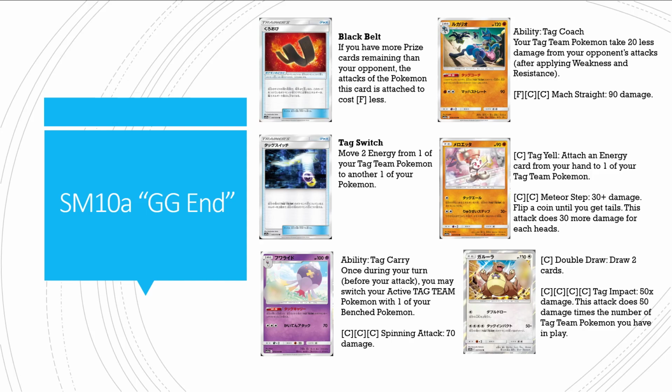I think overall, because it's Stage 1, this won't be used to get set up, especially because its attack isn't all that relevant, just a flat 70. I think overall this is really low on the power level, but it's a reasonable Stage 1 that has a nice ability, I guess. Then, top right, we have the Lucario.